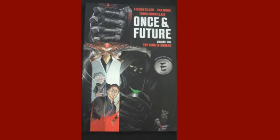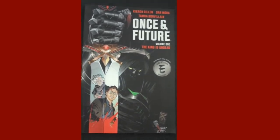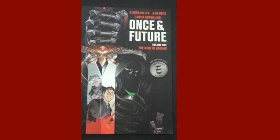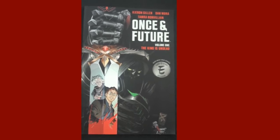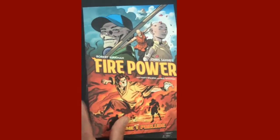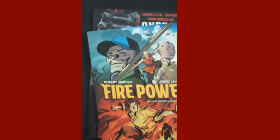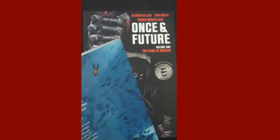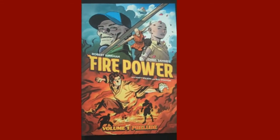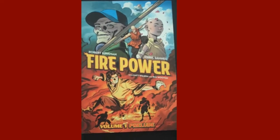Next up we have from Kieran Gillen, Once and Future volume 1. Great story. Those of you that aren't reading it, here's your chance to jump in. You've got the first 5 or 6 comics put into one book, and it couldn't be easier for you to get in on some great reading. Up next after that is Robert Kirkman's Firepower. This is a trade paperback, which is actually the prelude to the comic. So it's a $9.95 trade paper, but it kind of sets up the whole comic book run of Firepower, which so far has been pretty interesting.